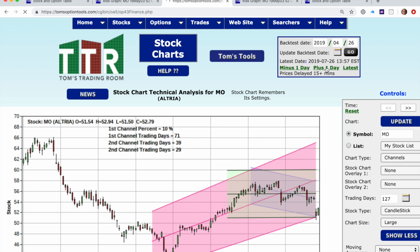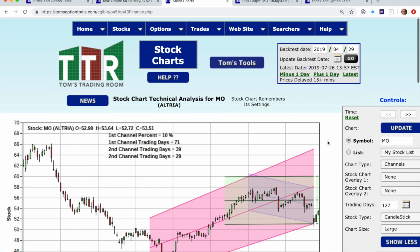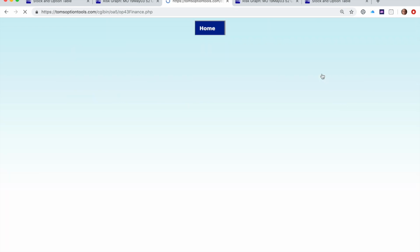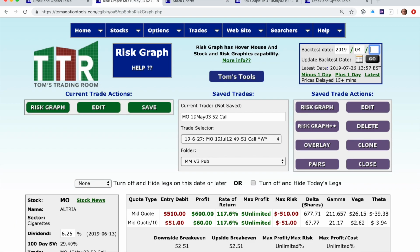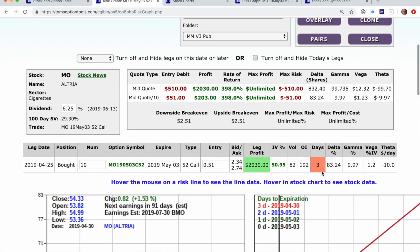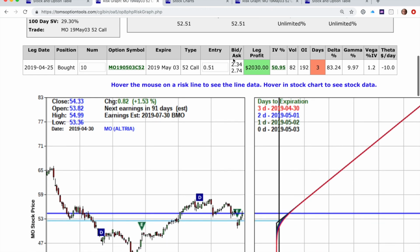I'll go forward one more day, and notice we're just shy of 54. That line there is 54. We're not quite there yet. Let's go forward one more day, which is the 30th of April, and we eclipsed the 54 target. Let's go ahead and change the date to April 30 in our risk graph, and notice what happened. It's pretty phenomenal, the power of these weekly options. This ended up being a 398% return on investment by taking the trade all the way up to 54, which was our price target.